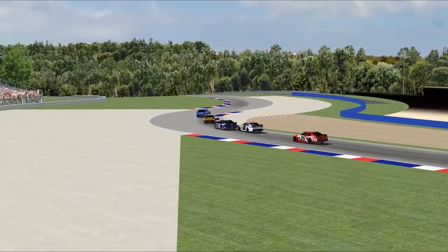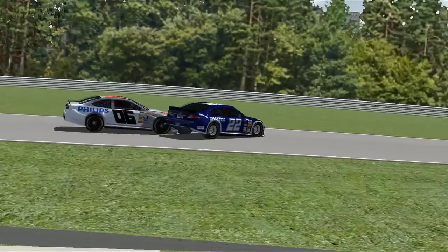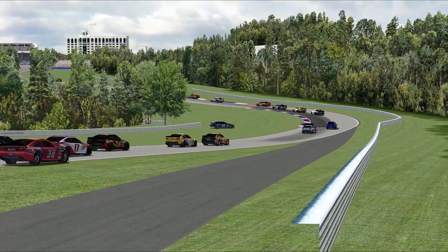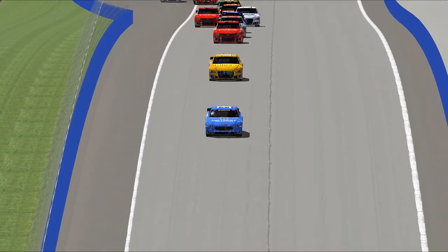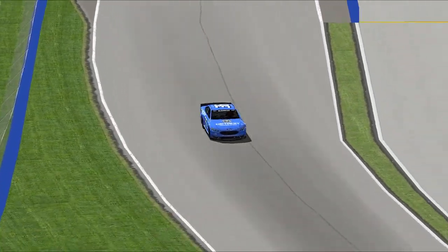Replay what happens to Fuller and Torres. Torres makes a late dive, and that gets Fuller out of shape and causes him to have trouble coming back up to the track, as Torres had already put his bumper to him, and that sent the 22 around. A chaotic first lap, but currently Matthew Fuller does lead in the 36 car.